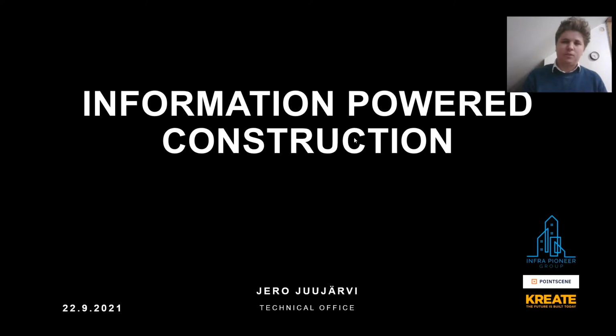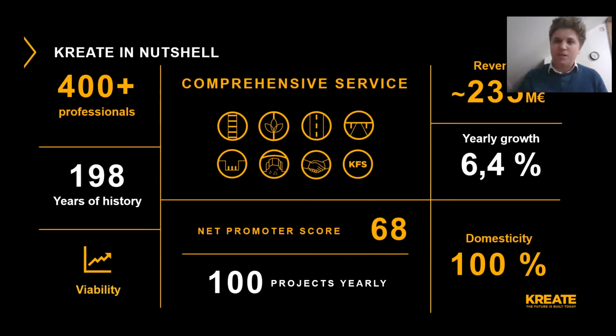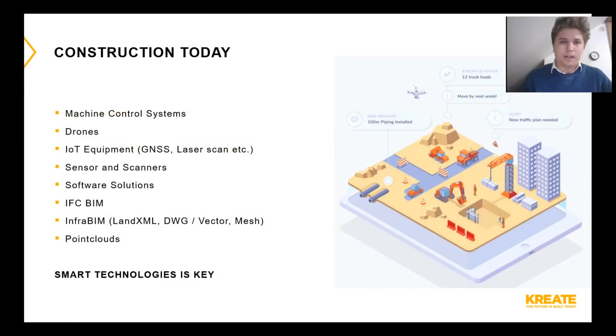But before we get to that topic, I have one mandatory slide to watch, which is the company slide. If you're not familiar with Kreate itself, we are one of the biggest main contractors in Finland focusing on infrastructure, such as rails, roads, bridges, foundations. We build almost anything except buildings. We are growing fast yearly and now have a little over 400 professionals at our work. But let's get back to the topic of the day.